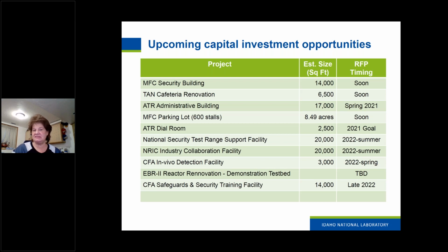Another one is up at Test Area North. We are renovating a cafeteria up there. It's about 6,500 square feet. The renovation includes basically gutting a large portion of the building and then going back in with new improvements such as HVAC, electrical, and of course interior furnishings. And that should be coming out very soon. And when I say soon, sometime within the next 3 to 4 months.